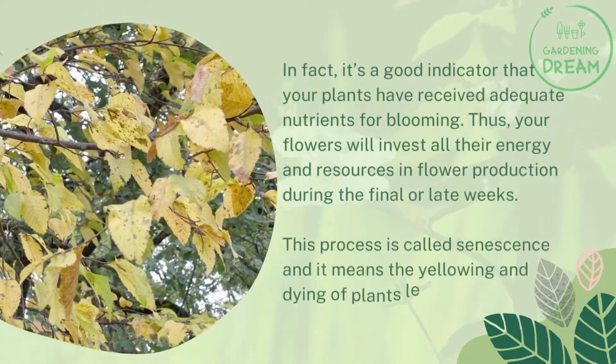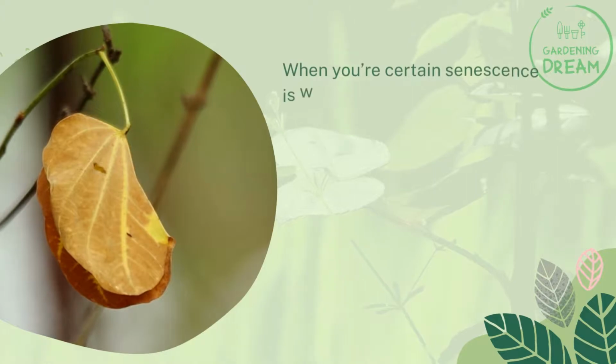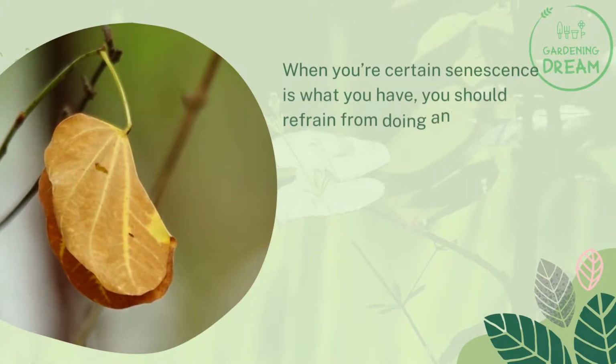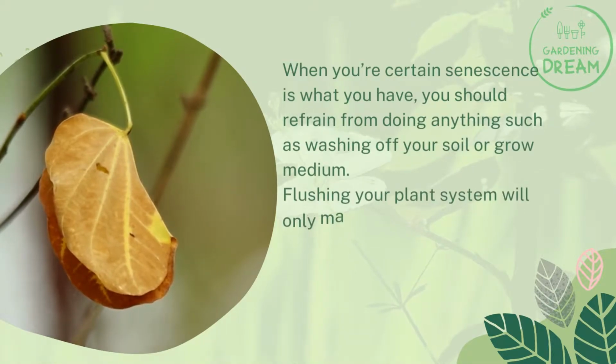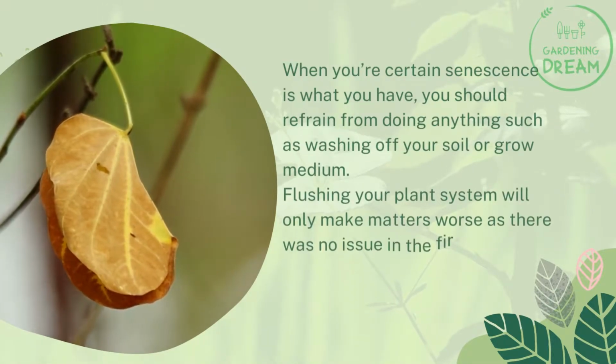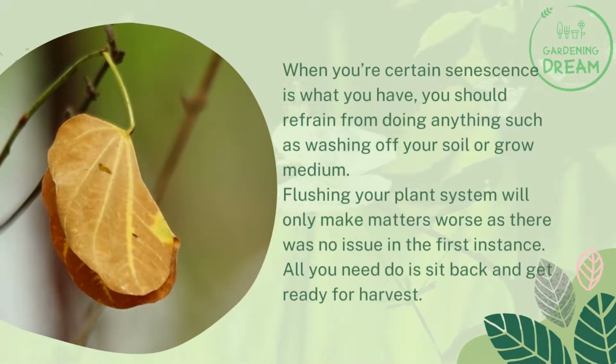This process is called senescence, and it means the yellowing and dying of plant leaves naturally. When you're certain senescence is what you have, you should refrain from doing anything such as washing off your soil or grow medium. Flushing your plant system will only make matters worse, as there was no issue in the first instance. All you need to do is sit back and get ready for harvest.